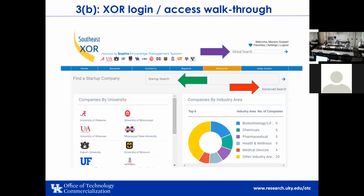There's also global searches. You can also search by the industry area for the type of company you'd like to look for. Also by the university. So if you're just looking specifically at your institution, you can look for all the startups that you've uploaded.